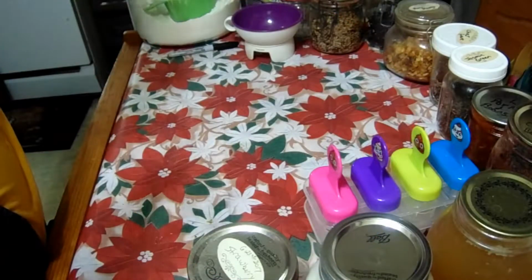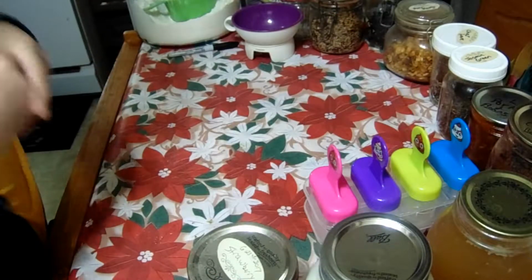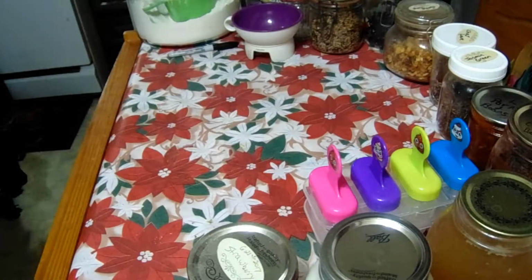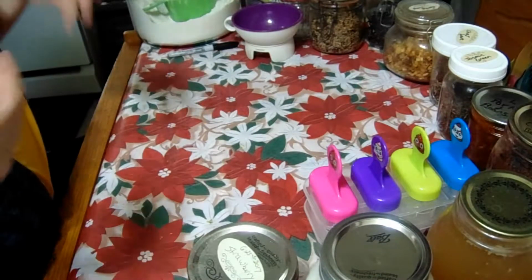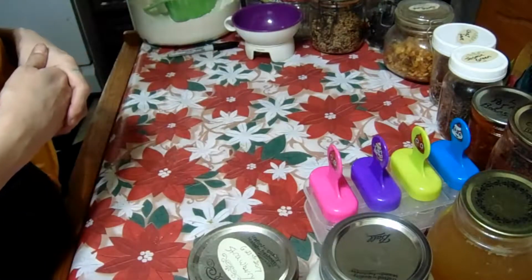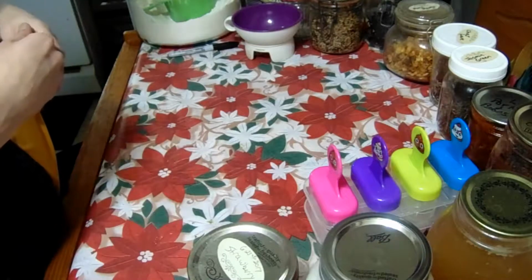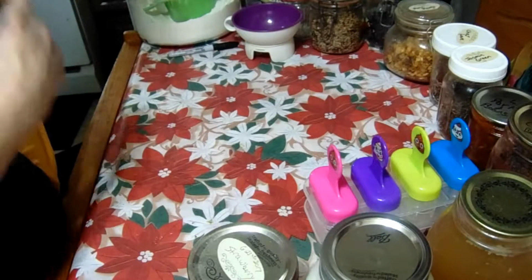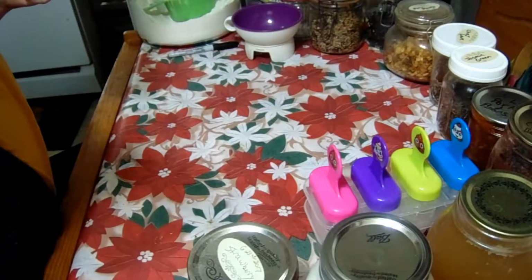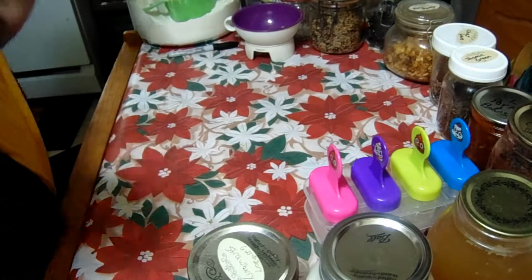Today it's going to be 5 random things that I do to save money in my kitchen. Different things I do and different ideas you can maybe start incorporating. Some of them take a little bit of money to get started. Some of them you can start doing right away with actual savings in your pocket.